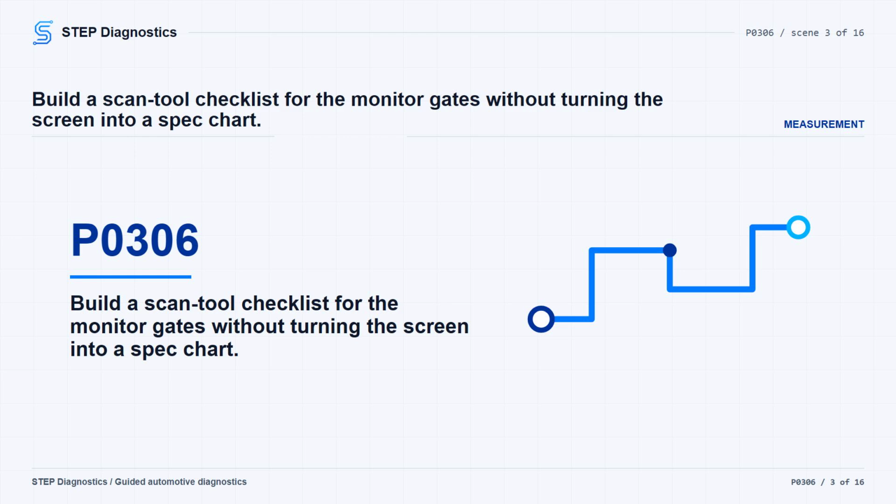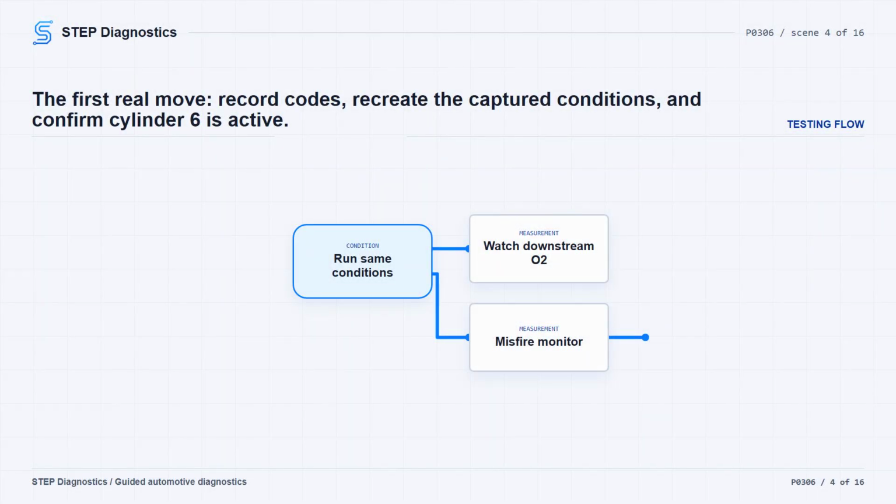The misfire monitor is disabled during a decel fuel shutoff event. The code sets when the crankshaft speed variation between cylinders exceeds a calibrated value for the current speed and load. Turn the ignition on, then use the scan tool to read and record all codes and captured operating data. Drive or operate the truck under the same captured conditions from when the code set.